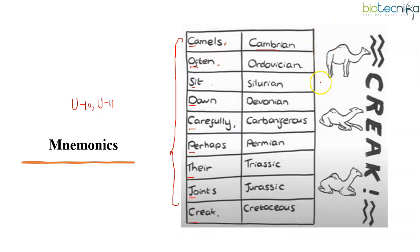Don't you think it's so easy? When you make a mnemonic, it's very easy for you to learn about the geological periods. Do let me know in the comment section what you think about it.